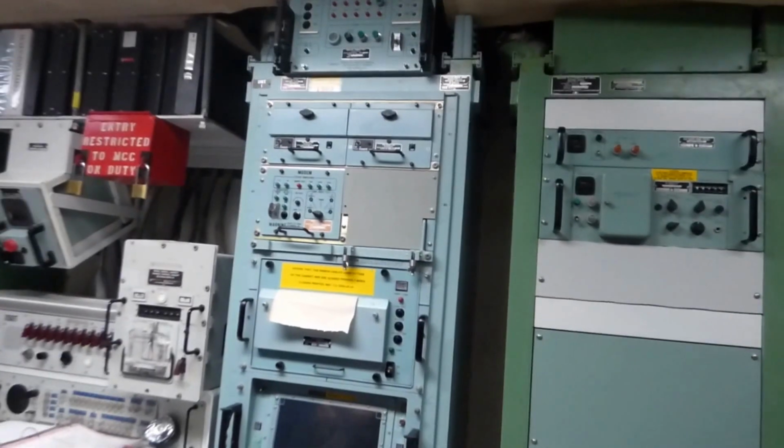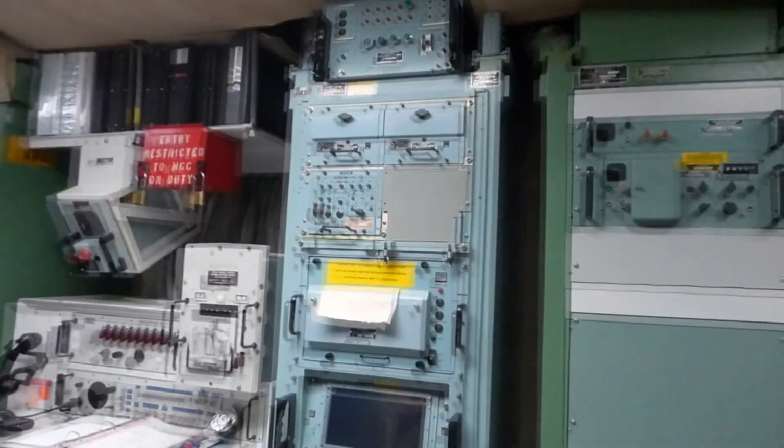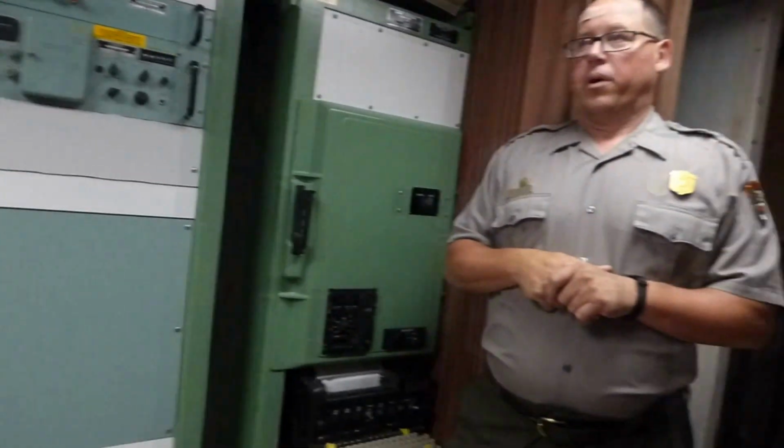The movies have that wrong. They also said it's 2 keys, it's 4. Somebody in another capsule would have to turn their switch to us, turn their keys before our keys would work. It's safety, and the Soviets knew we had that.